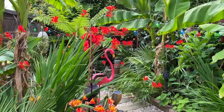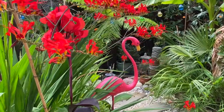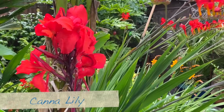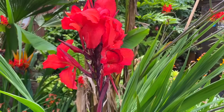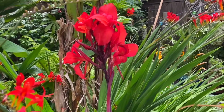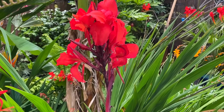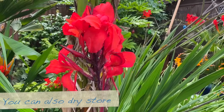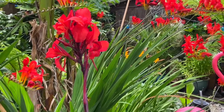The next flowering plant I'd recommend for a tropical style garden is the canna lily. These are absolutely gorgeous. They come in loads of different varieties. I leave mine in the ground and mulch over them in the winter. You can find videos where I'm overwintering the plants in my tropical garden playlist, but I basically chop them back in the autumn and then just mulch over them. So they do come back each year.